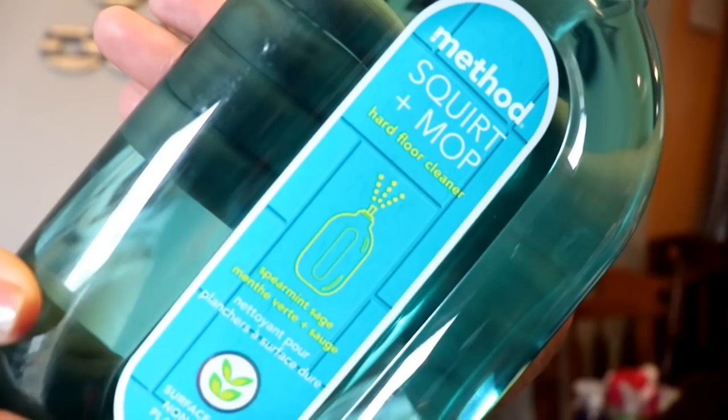I stopped using the apple cider one because I realized that it was leaving a smell on my wood when I would use it there or on my countertops, and I just really didn't like that, so I stopped using that one. But these ones don't leave any residues on my stuff, except the apple one, Apple Crisp. The next one is the squirt mop.